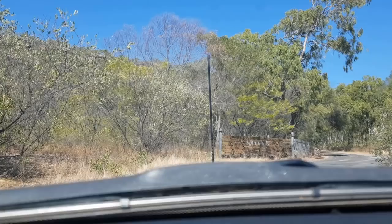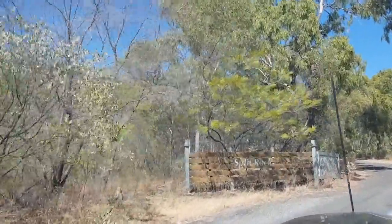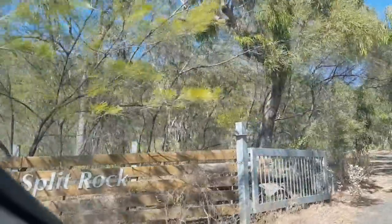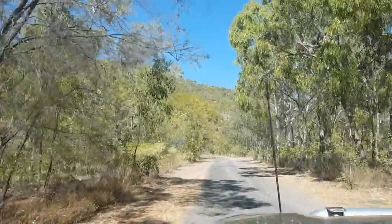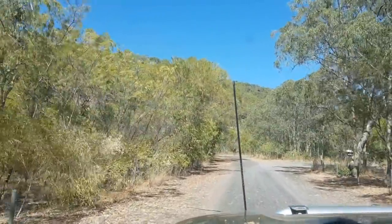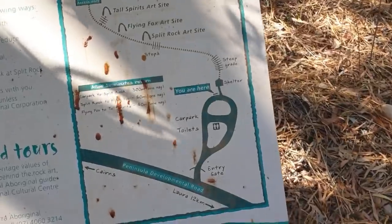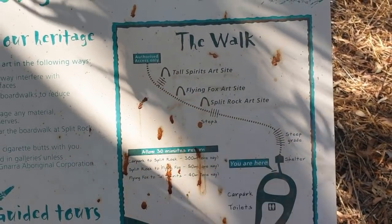It's yours. We're just heading up into the Split Rock Aboriginal art area, which is just outside Laura. As you come into Laura, it's just on the left. We camped overnight in Laura, but we're going to go and check this out before moving on towards Coen. Alright, so we're going to go from the car park here, through the shelter, up to the different rock sites.